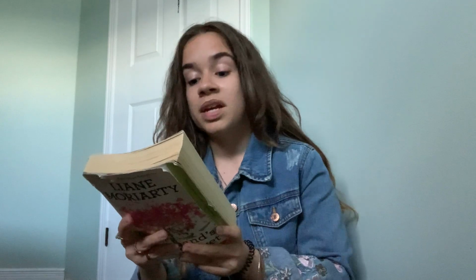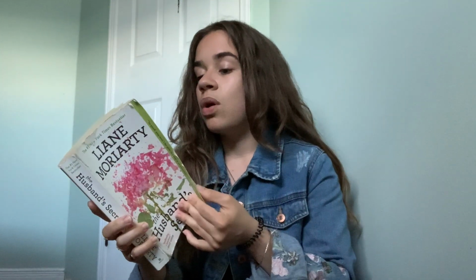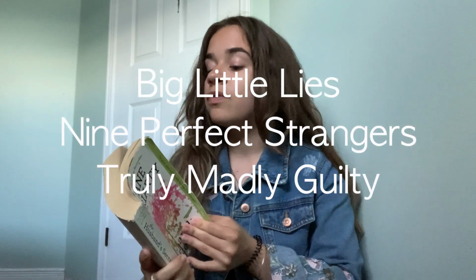Basically, this book is about this woman named Cecilia who one day finds a letter written from her husband addressed to her, and it says, "Open only in the event of my death." And apparently that letter contains his deepest, darkest secret, something with the potential to destroy not only the life they have built together, but the lives of others as well. So I am super excited to read this. Liane Moriarty actually wrote a bunch of books that are on my TBR. I haven't read anything from her before, but I heard that she's a really good author, so I am looking forward to this one.